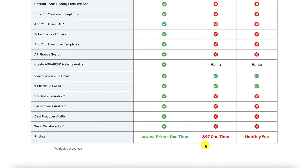So as you can also see from the price here, ADA Comply is a much higher one-time fee, whereas ADALeadz 2.0 is much, much lower. So wait for me to reveal the price. And of course, the user way has got a monthly fee, so the costs are going to stack up.